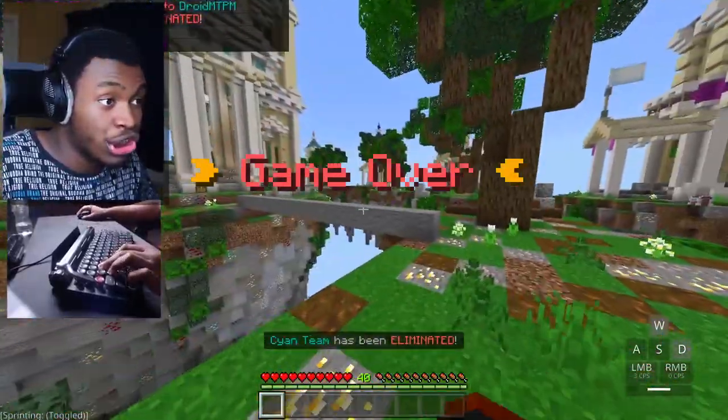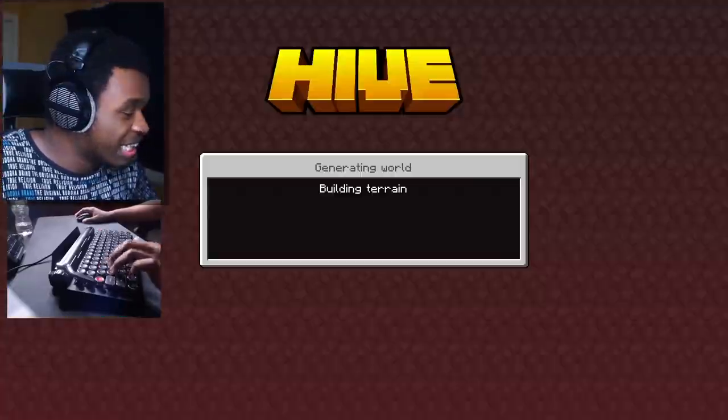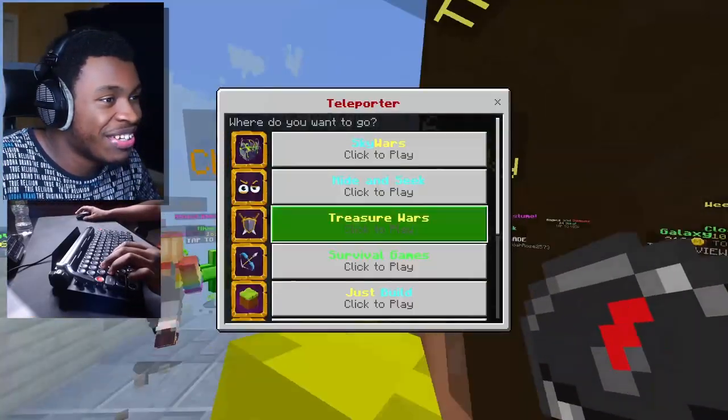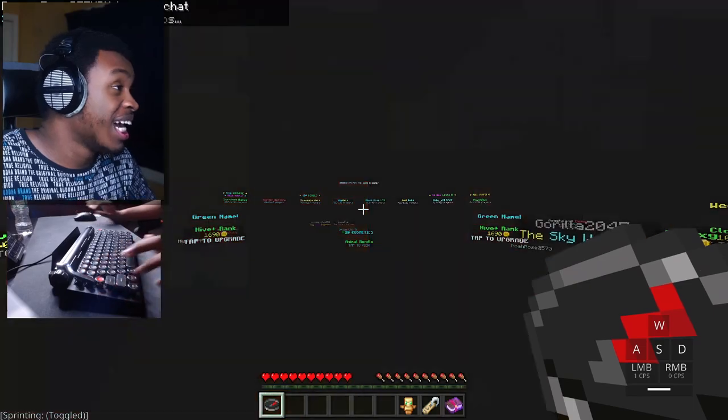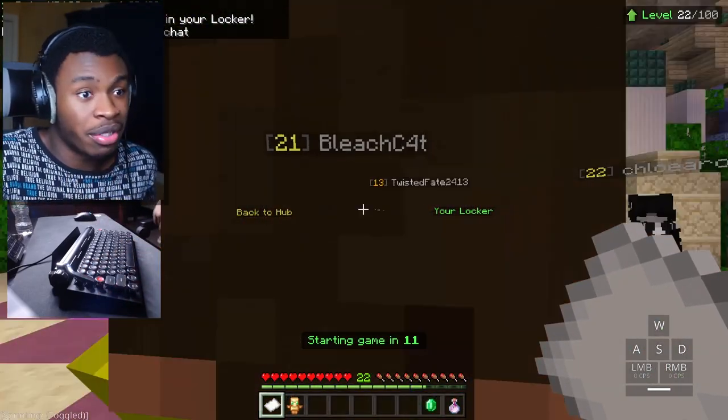GGs, we just won a Skywars match with a typewriter, and it's so loud too. I just realized how loud it is, man. Let's go into a treasure hunt match. I don't know why, but I would literally switch my other keyboard for this one.